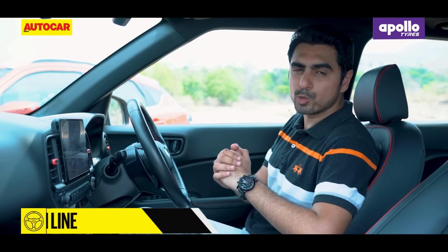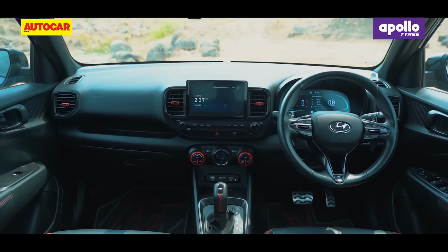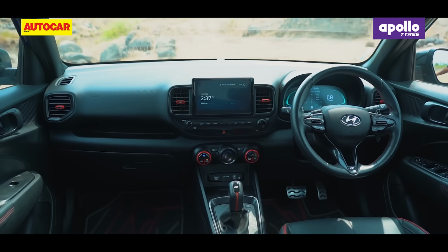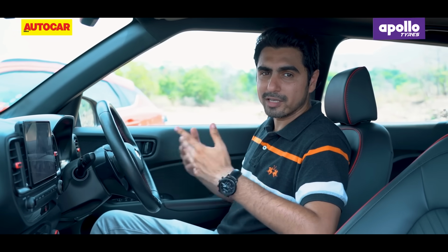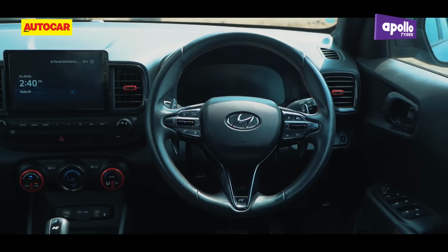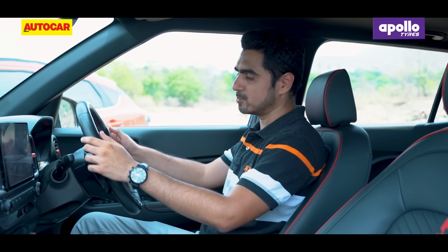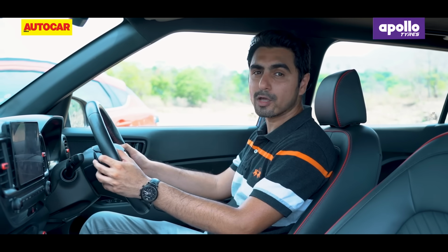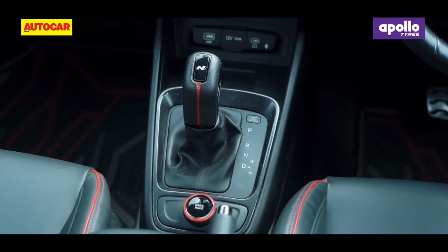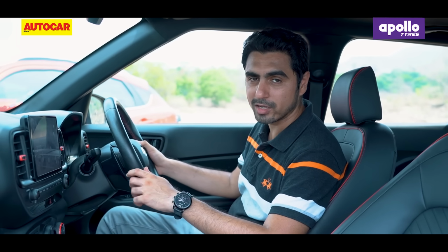The moment you step into the Venue N Line after the Taisor, it's such a huge difference. The dashboard in the Venue is pushed all the way to the front, and in general, the glass area is much greater than in the Taisor. So the sense of space here is better. That aside, what I really like is the N Line steering. It feels very sporty to hold thanks to this perforated leather, as well as the neat paddle shifters behind, which operate with a really satisfying click. What I also like is the gear selector, which feels very nice to operate.